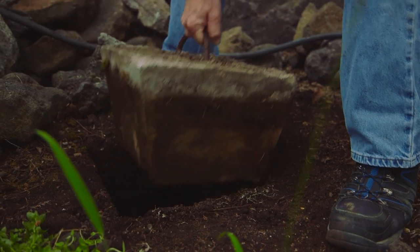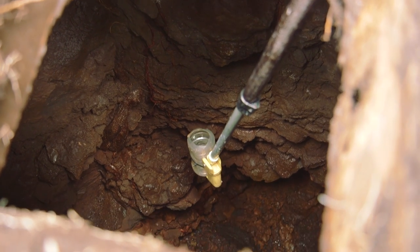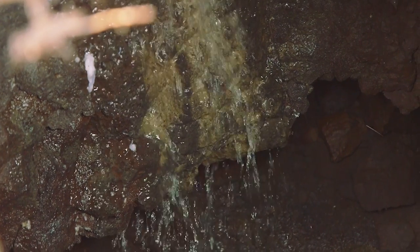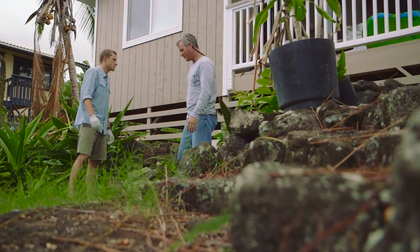A cesspool is essentially also known as a dry well. It's a hole that's in the ground that is capped, and it's used for residential wastewater discharge. So whatever is coming from your toilet at home goes into this underground hole and is contained there. The problem with cesspools is that there's no waste treatment.